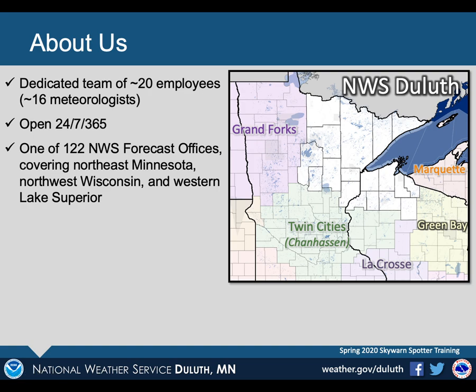We're surrounded by offices to the west of Grand Forks. To the south of our office is the Twin Cities or the Chanhassen office. To the southeast, we've got the La Crosse, Wisconsin office. The Green Bay office covers northeast Wisconsin. And the Marquette, Michigan office covers much of the UP as well as much of Lake Superior.